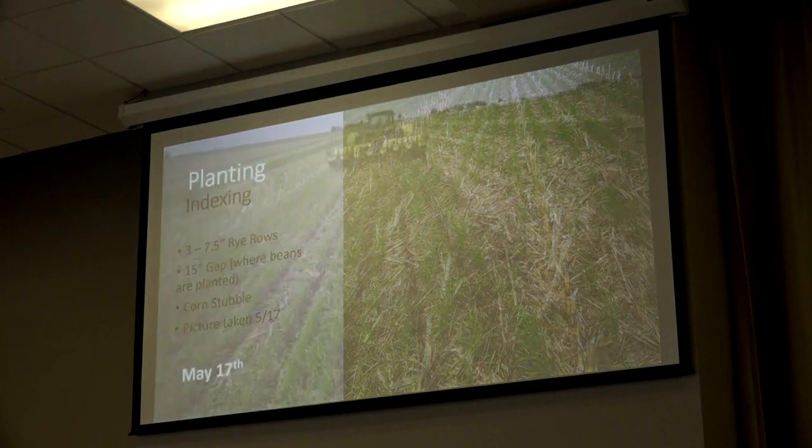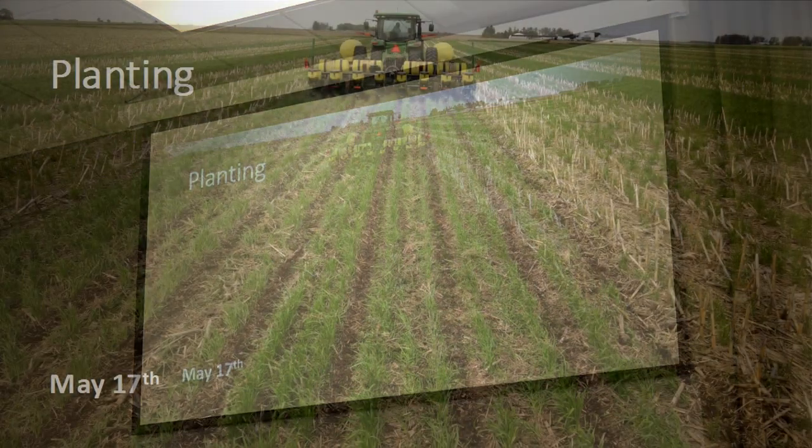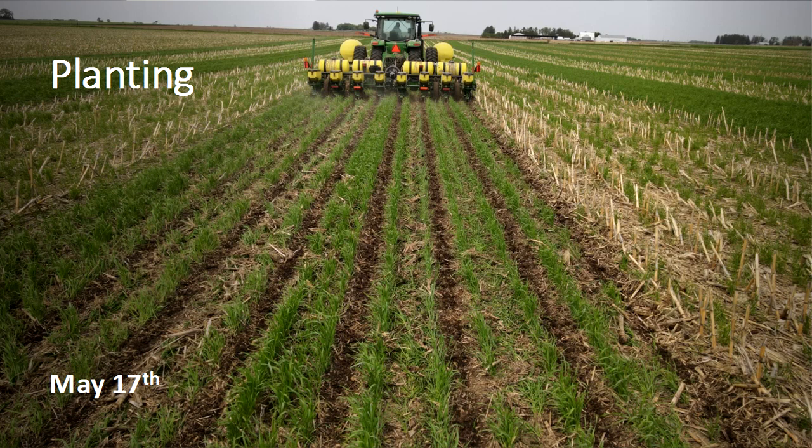Come on, Josh. This is what it looks like when we planted. Actually, it's May 7th. I'm sorry. I don't know why there's a 17 in there. 3 dates, right? It was beautiful planting.